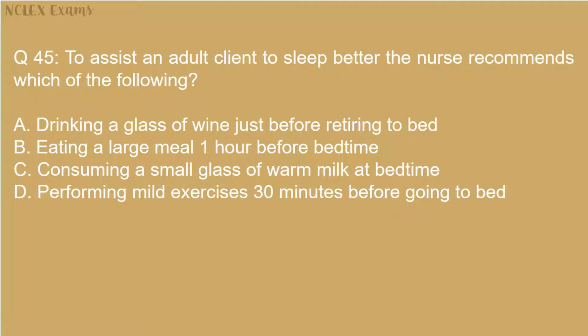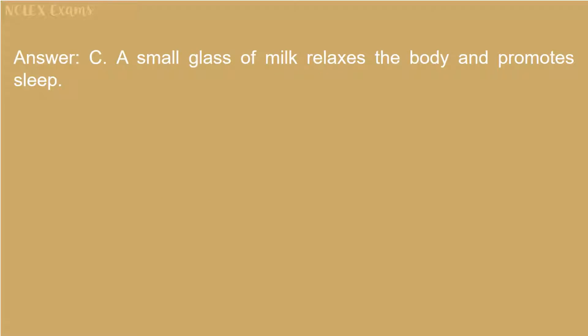Question 45. To assist an adult client to sleep better, the nurse recommends which of the following? A. Drinking a glass of wine just before retiring to bed. B. Eating a large meal 1 hour before bedtime. C. Consuming a small glass of warm milk at bedtime. D. Performing mild exercises 30 minutes before going to bed. Answer: C. A small glass of milk relaxes the body and promotes sleep.